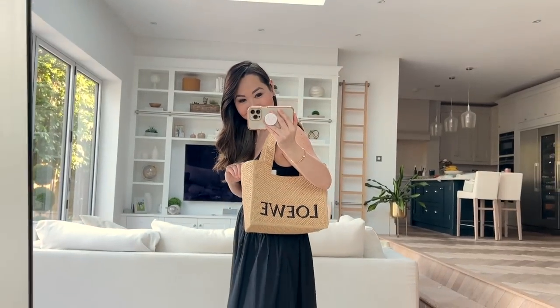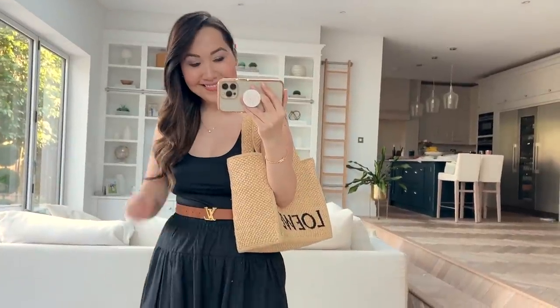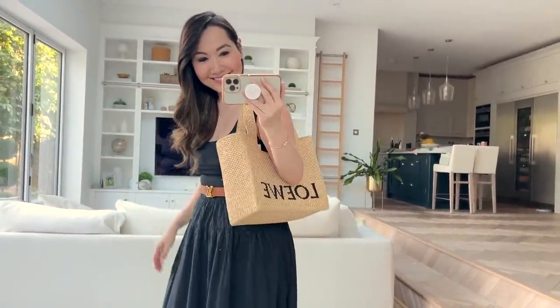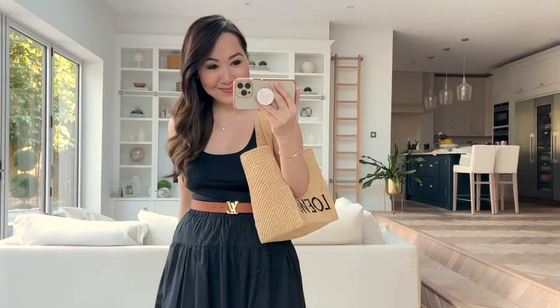So with that in mind, and the fact that I liked wearing the mini one crossbody, I decided to go for that one. This is still a lovely option, particularly if you were planning on mainly wearing kind of crook of your arm or handheld, but ultimately I went for the mini one. But this is really gorgeous as well.